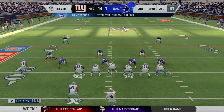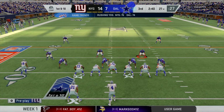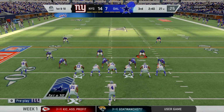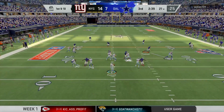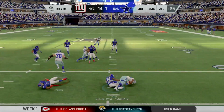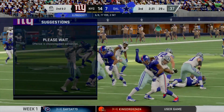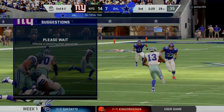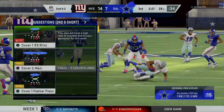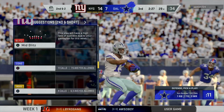So Prescott of the Cowboys now with a 1st and 10 at their own 21. Back to it after the pick six. Prescott. That's into the hands of Gallup over the middle. And the result here, a pickup of 8. Leaves him with 2 to go on 2nd down. 8 yards on the pickup. Brings up 2nd and 2 at the 29-yard line.